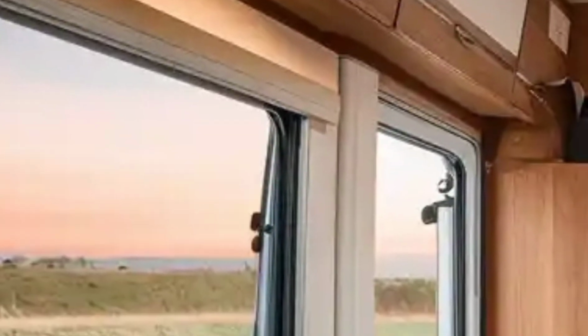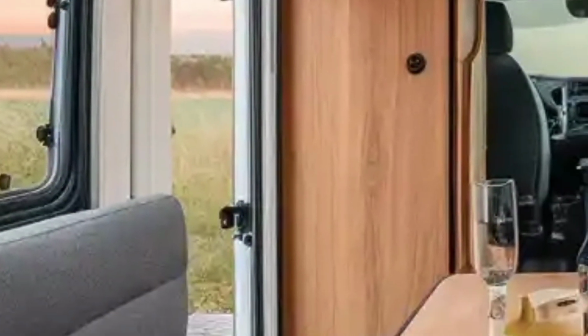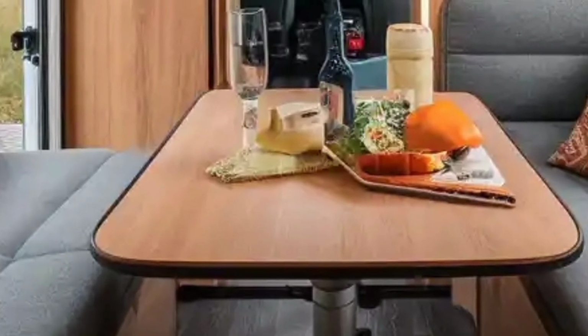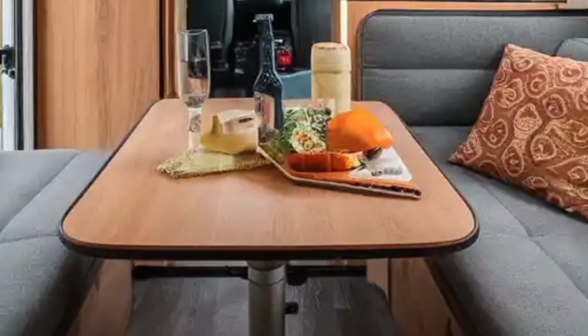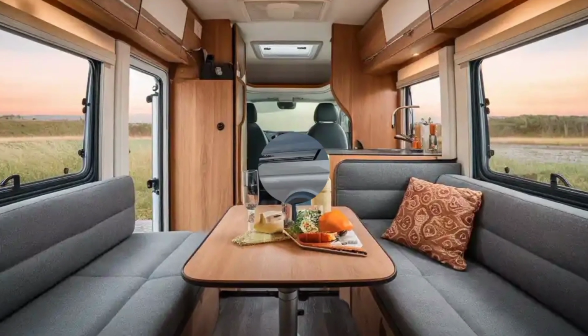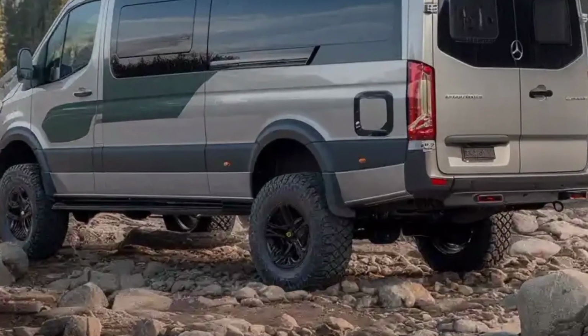For those working on the road, Winnebago has included a dedicated office nook in certain floor plans, featuring a built-in desk, overhead storage, and high-speed Wi-Fi connectivity. This caters well to digital nomads or professionals needing to stay connected during travel.